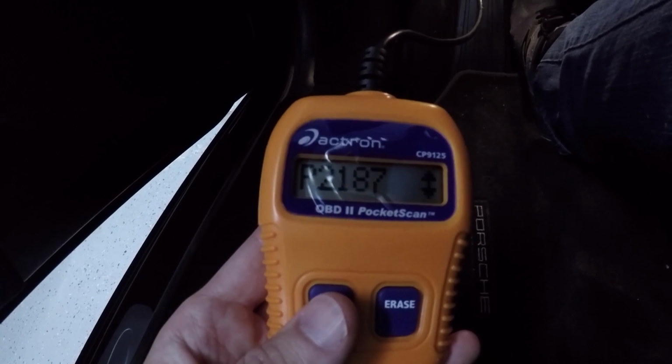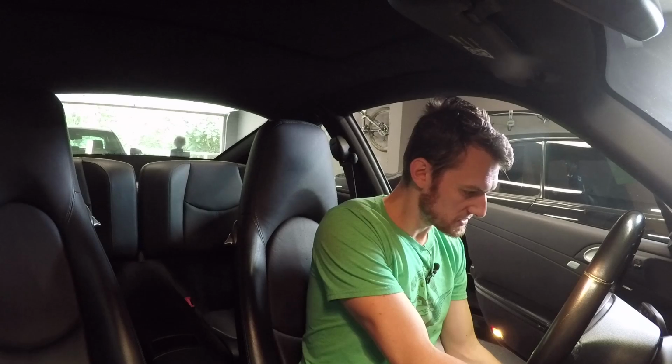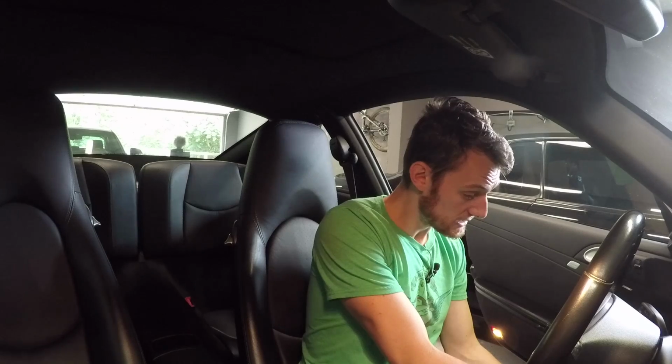P2189, P2187, it seems kind of close together. P2189 again, PD. I don't know what that means. Okay, so it's kind of like two of the same codes repeated over again. So let's go and look those up on the interwebs.